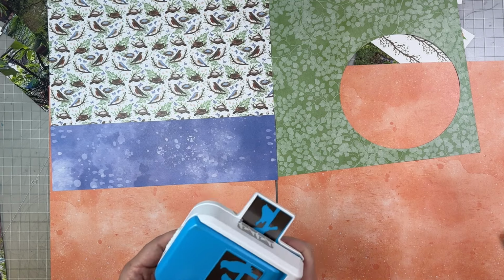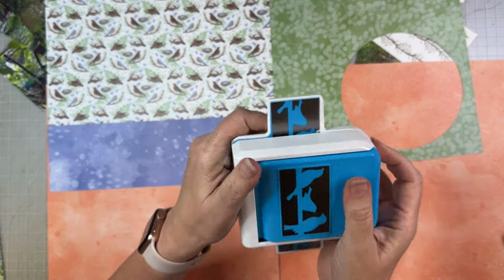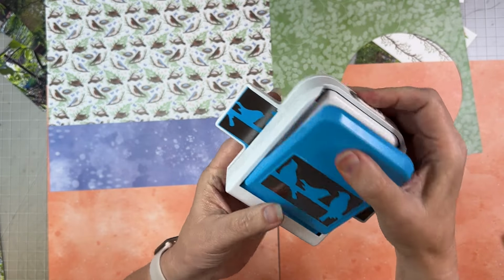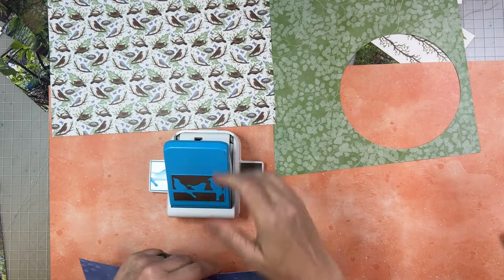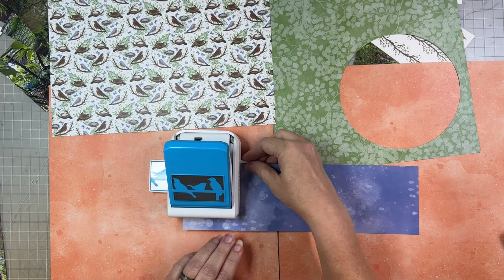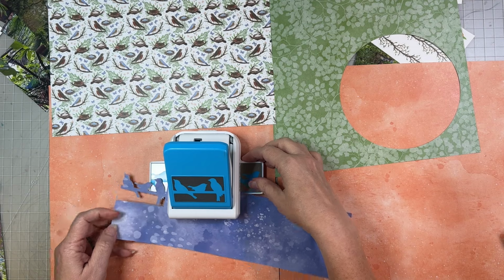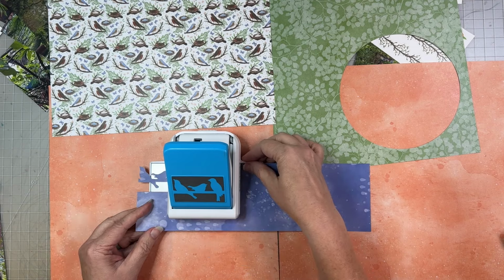And we've had 2 bird punches. This one was called Songbirds. It's from a couple of years ago. And then there's one called Cardinals. I like the Songbirds better. The Cardinals is a little bit symmetrical. And I like the 3 birds better than 2 birds.